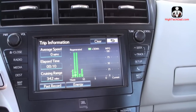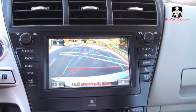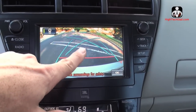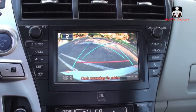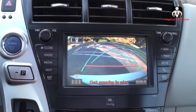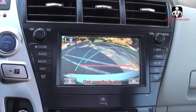The Prius also has a really nice rear view camera. It shows you the different paths here, if you're going in reverse, what direction you're going to go. If you're going to be hitting something, it'll give you an indication that you're going to be crashing into some sort of an obstacle, and it shows you your turn path and that sort of thing.